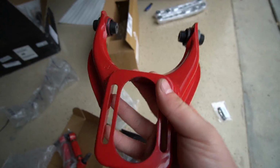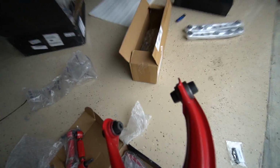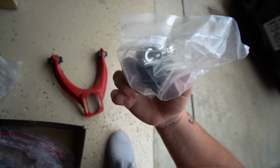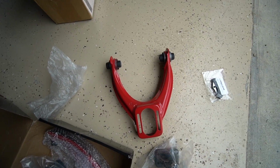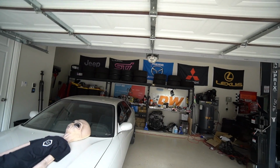So here is the, I don't even know, this is like a Skunk 2 design. But it's got, I mean, the bushings are good, it looks like a good thing. And then you have this little boy that goes through there, and you use this for the adjustment stuff. I'm gonna need some negative camber to make the wheels fit. Speaking of wheels, I got a surprise for you guys.